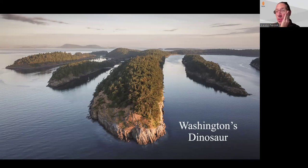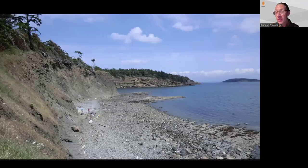But this is Sucia Island in the San Juans. It is almost the northernmost piece of land out in the Salish Sea that is America. Everything behind this photo in the distance is Canada. It's very, very close to the border. And right over here on this beach is a really wonderful exposure of Cretaceous marine rocks. And here are those exposures.